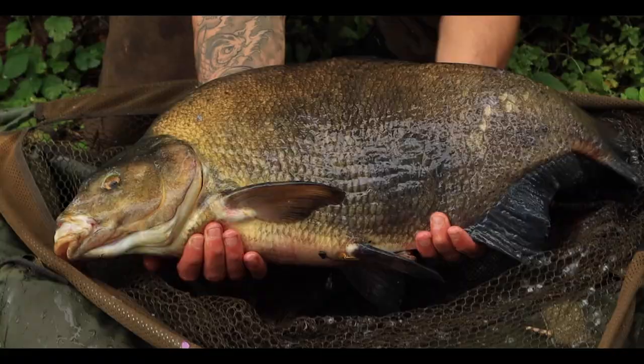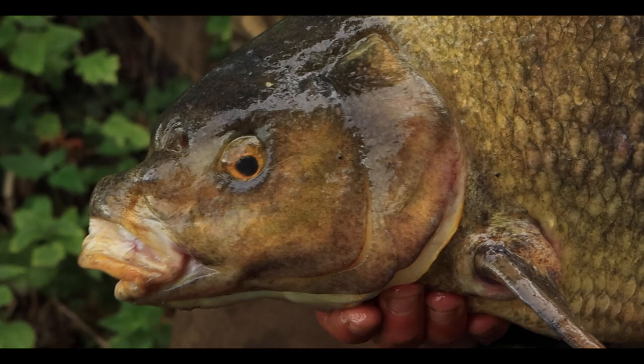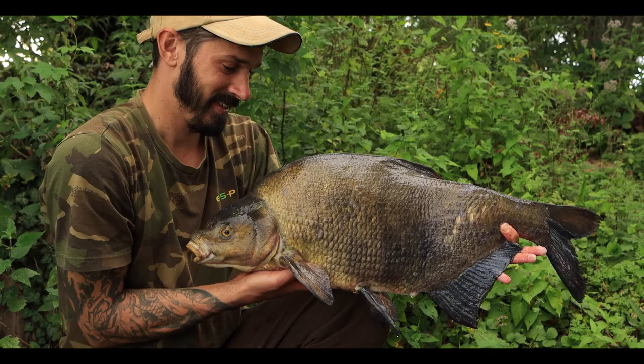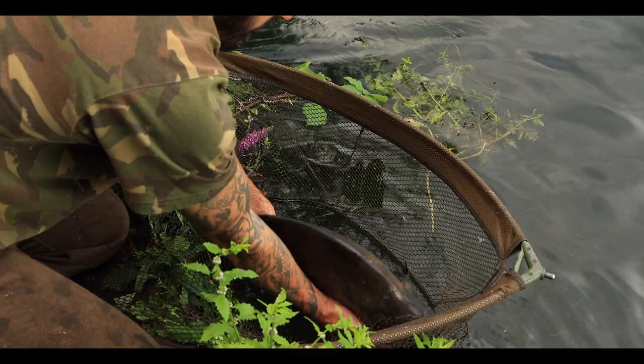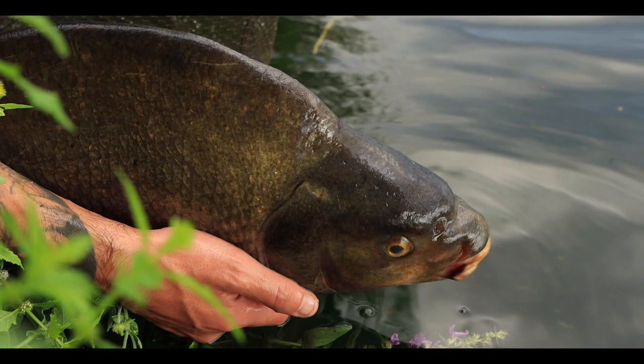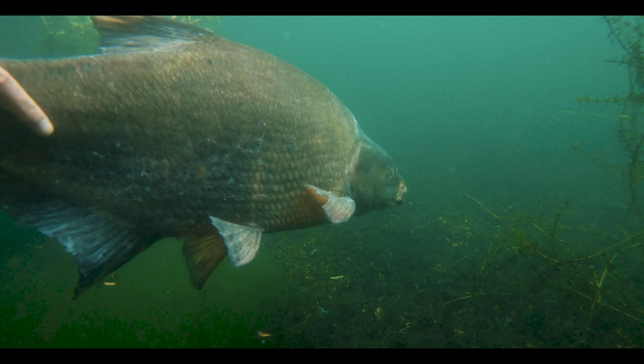It had barnacles over it, that dark colour, the sheen, everything about it just spoke of an old fish. Bream in these gravel pits, in these clear, good quality waters, can live to over 20 years. So this fish had been in there a long time. It was more than likely coming to the end of its life. But what a lovely fish to catch, a lovely fish to see, and a great way to end my time bream fishing on that water.